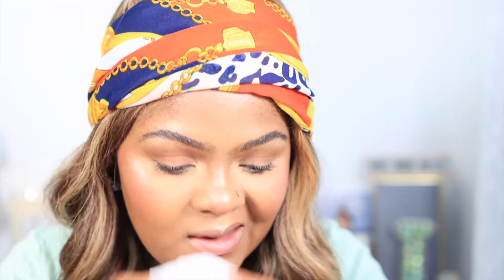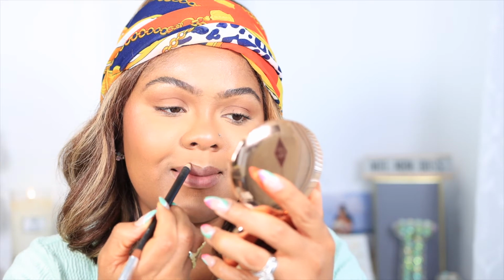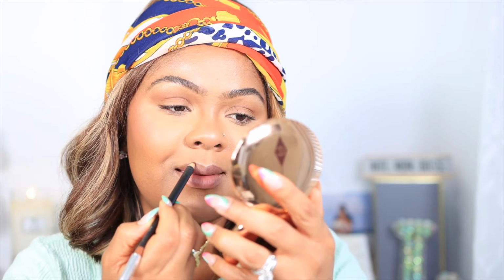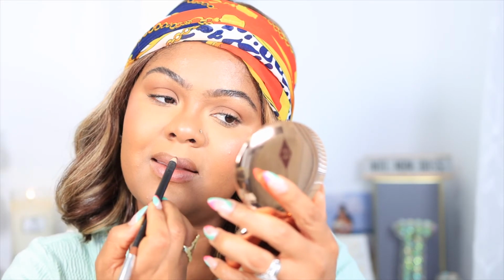I'm gonna apply my lip, and I'm just gonna take off my lip balm because I don't like when I put in my lip liner and then it just slides right off. So I don't like that. So of course, if you're not new here, it is MAC Cork. You already know. Line my lips, but overline it just a little bit, not too crazy.